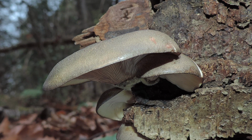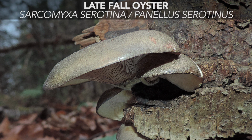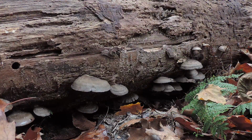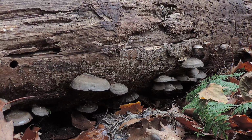Speaking of oyster mushrooms, there's another oyster mushroom that grows this time of year. And this particular mushroom is the late fall oyster, also known as Sarcomyxa serotina or Panellus serotinus. And that species name serotinus refers to its late season fruiting. The overall size of this particular mushroom is small to medium size, and they tend to grow in shelf-like clusters on wood, typically deciduous wood, though occasionally conifer.